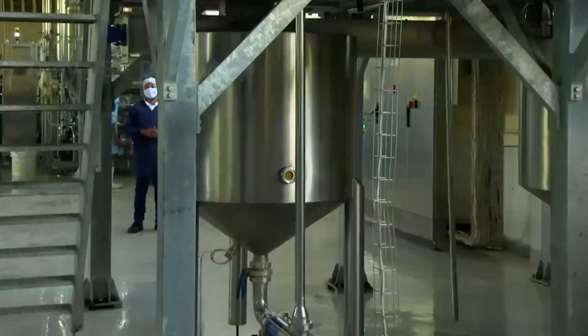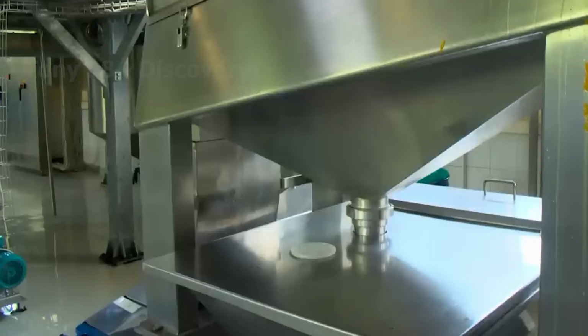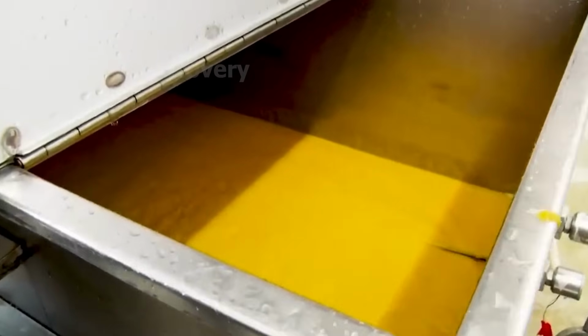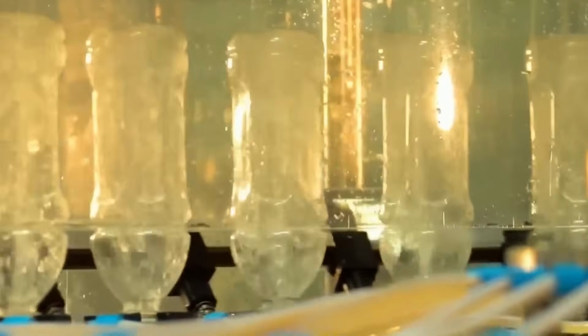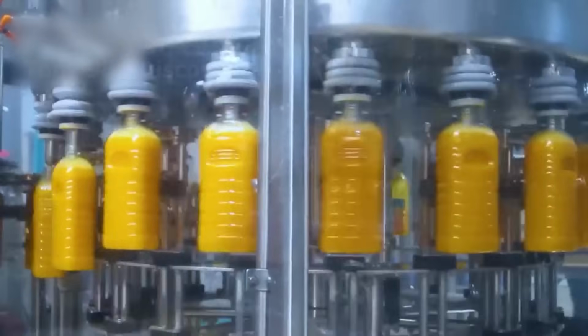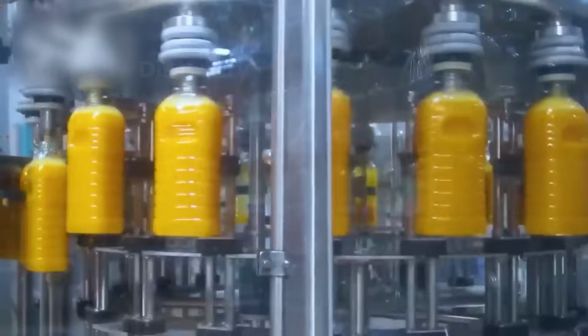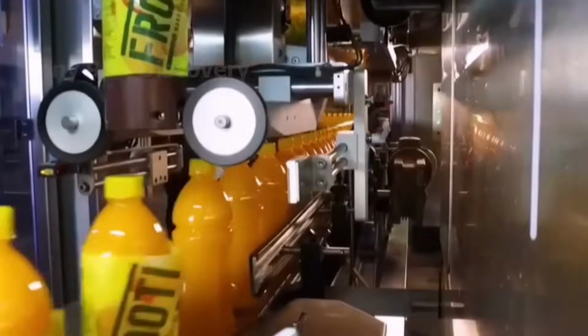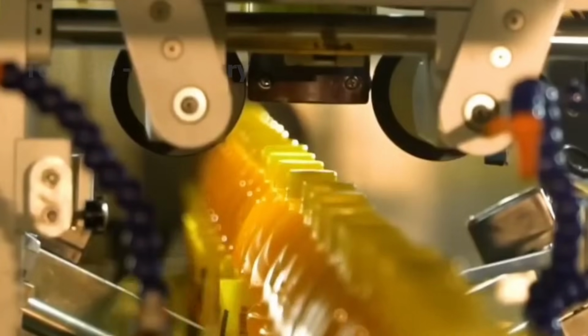Next, the juice is heated to a temperature of 85 to 95 degrees Celsius before packaging. The mango juice is packaged in preset quantities, which is essential for mass production. The machinery can automatically transfer, invert, and fill the bottles. Finally, the juice bottles are labeled, ready for distribution to the market.